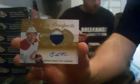Metal Universe for the Boston Bruins of Bobby Orr. Metal Universe for the Toronto Maple Leafs of Morgan Rielly. Metal Universe for the Ottawa Senators of Bobby Ryan. Metal Universe for the Carolina Hurricanes of Elias Lindholm. Metal Universe for the Minnesota Wild of Zach Parise.